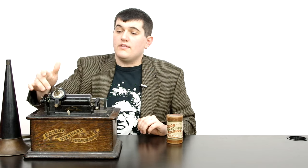Now we can finally talk about the breakthrough device in here. This is called the reproducer. It takes the sound waves embedded in the surface of the record and reproduces them so we can hear them. That's probably why they call it the reproducer. Anyway, I can take it out so we can get a better look.